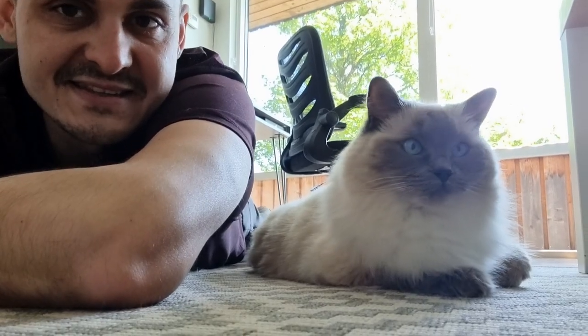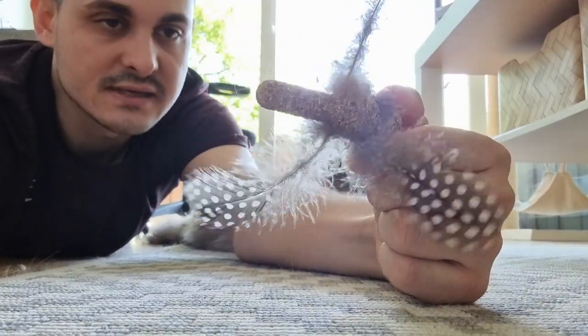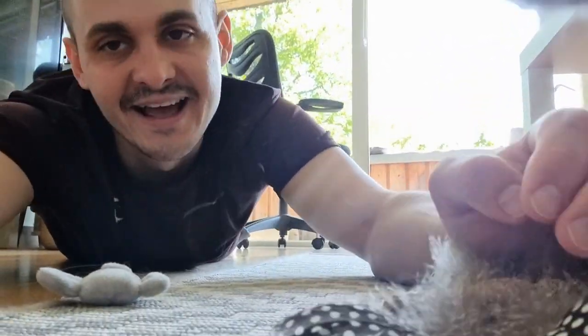So Pixie stays inside and she plays with her little toys. She's got this bad boy, she loves licking it. So this is like pressed catnip. She loves that. She doesn't like big toys. Oh, she's getting interested in the phone.